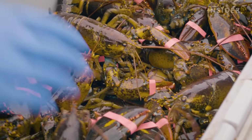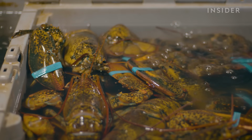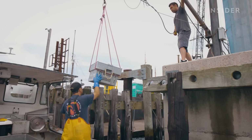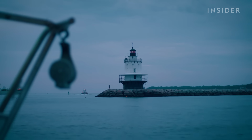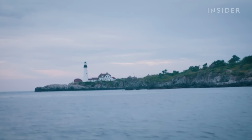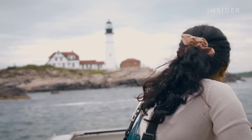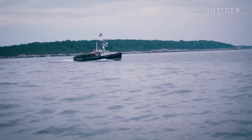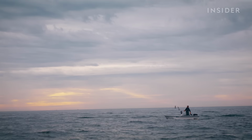On average, fishers like Kurt can haul anywhere from 250 to 300 traps in a single day. That can amount to 800 to 900 pounds of lobster. The coast of Maine has more coastline mileage-wise than California, believe it or not. All those nooks and crannies and islands are prime lobster territory, and so we source from all different areas all along the coast of Maine.